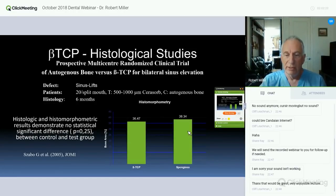The histology studies. Spongiosa, which is autogenous bone, look at the amount, look at the percentage of bone in the beta TCP, almost identical to autogenous bone. That's what I want to see. And these are 20 split mouth studies. So you can't say, well, it might have been the difference from patient to patient. No, within the same patient, split mouth, autogenous bone graft, and alloplast, calcium-releasing alloplast.